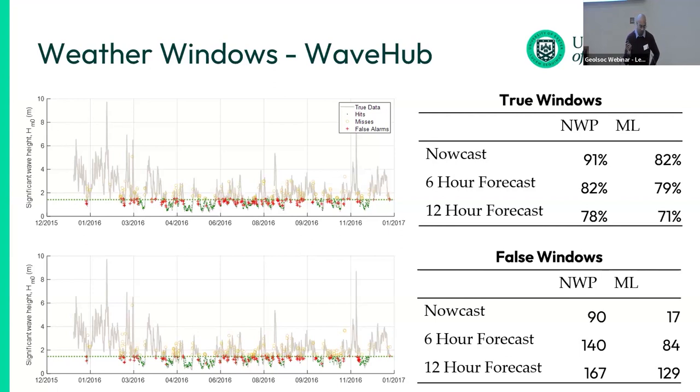And this is quite new work, so I don't entirely understand why this is the case, or if this is purely a result of the one location that we've looked at. So there's definitely more to be done in this. But from that operator perspective of go, no go, it does seem that this machine learning based approach using local data that's more readily available does have merit.